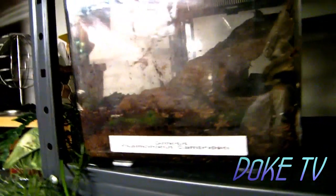And on this top shelf over here, we have Genesis, my Psalmopoeus cambridgei, Trinidad chevron. Like I said, this is a big girl. You can see it right there. She's close to 7 inches long. Leg span wise, she's probably my longest tarantula. Really laid back girl.